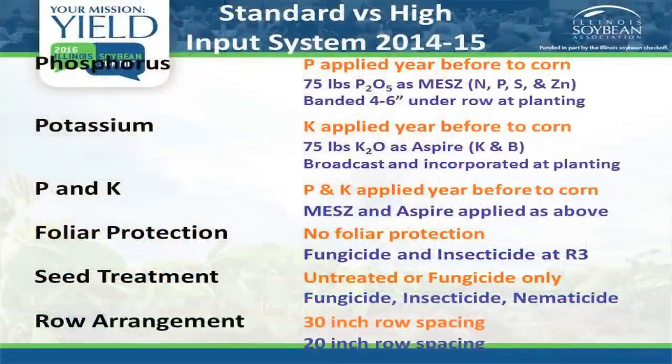So I'm going to share some data from Dr. Belo here. This is some really neat stuff. You've probably seen Dr. Belo give his presentation. I am not near as entertaining as Fred is. I'll warn you about that up front. So this is his standard versus high yield system. He likes the orange and blue.